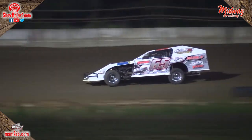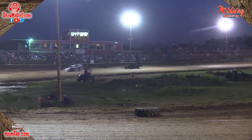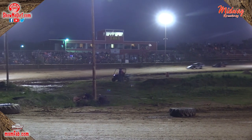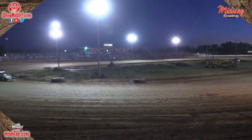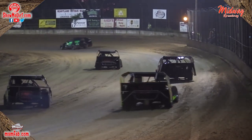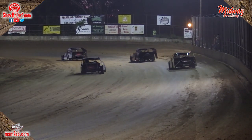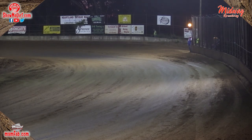As Chris Jackson takes the checker flag, he wins heat race number two. The 8 of Dylan McCowan second with the 10P of Dayton Pursley in third. Your USRA B-Mod heat race win number two goes to the 65 of Chris Jackson.